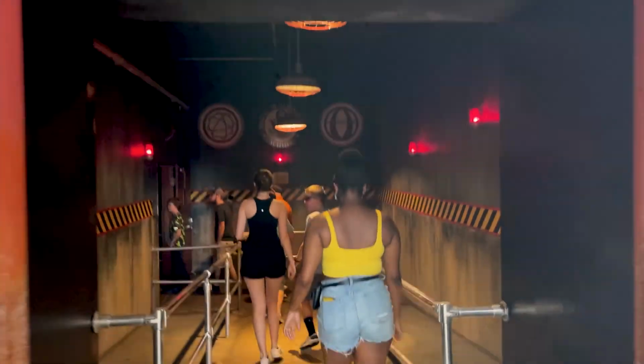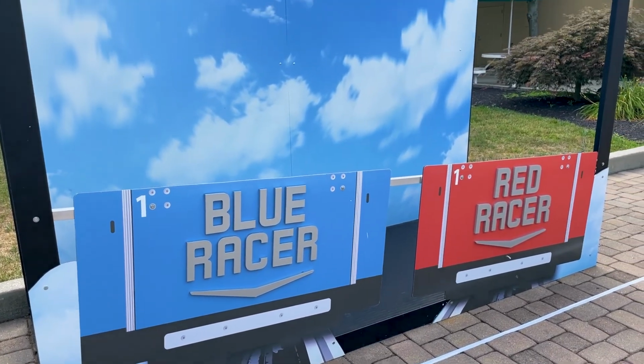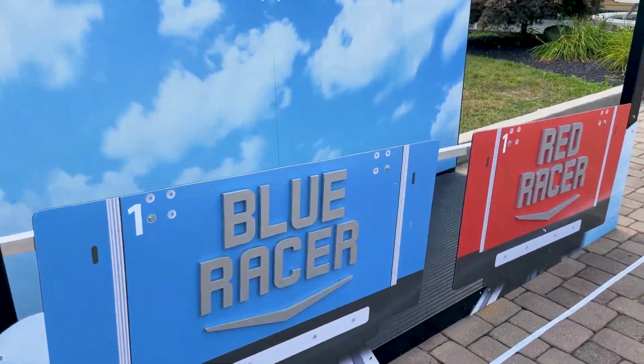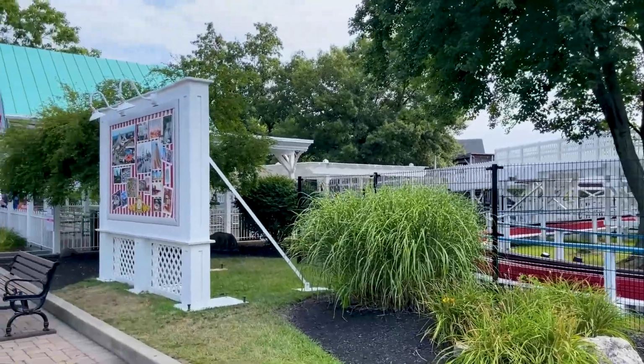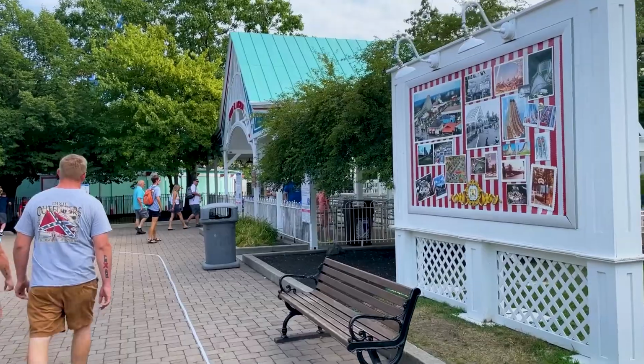And then after that, we went on Flight of Fear, just because low capacity, as many people know, and that line does not go down throughout the day, so we had to get on it early. And to celebrate the 50th anniversary here at Kings Island, they do have a lot of these photo ops scattered around the park for attractions like the Racer, which we're going on next, and we're going to see if we can go 3 for 3 on this trip for racing type coaster attractions.